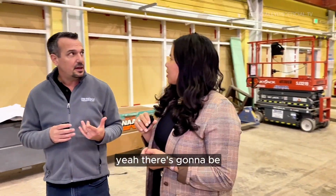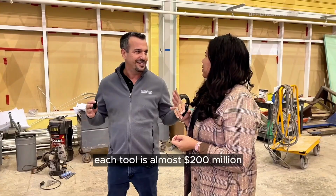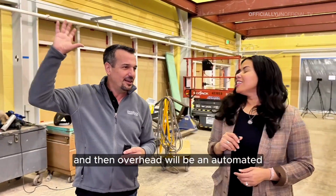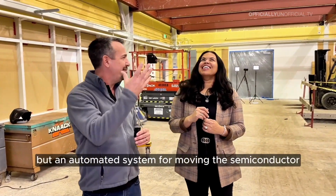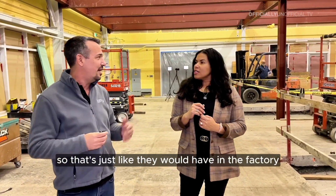There's going to be, I think, 5 tools, what they call tools. Each tool is almost $200 million. They've got a whole bunch of devices on them. And then overhead will be an automated system, and I apologize, I don't know all the terminology yet, for moving the semiconductor wafer between the tools. So that's just like they would have in the factory.